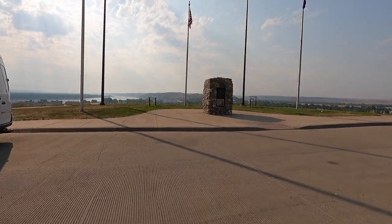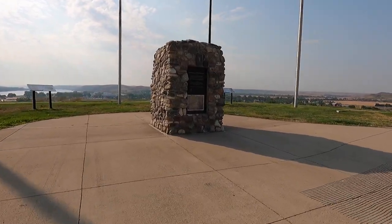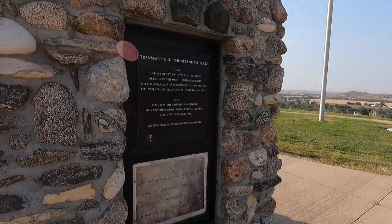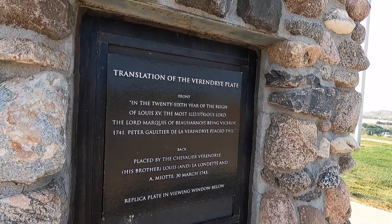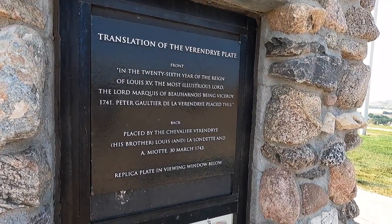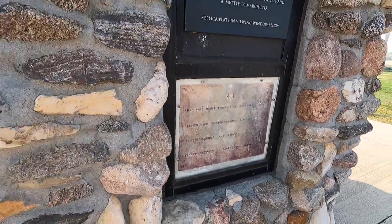Wow. Okay, probably fur traders, or Lewis and Clark, them two guys, in their canoe. What's this? Translation of the, okay, this is what they buried. They made a replica of it. They actually found this here, to claim this land in the name of France.